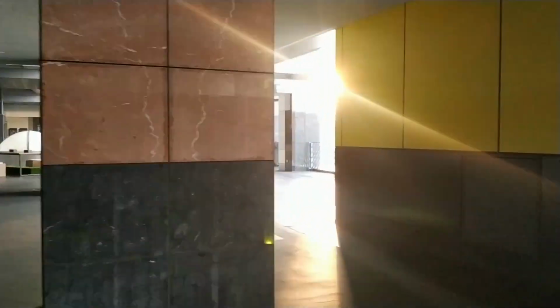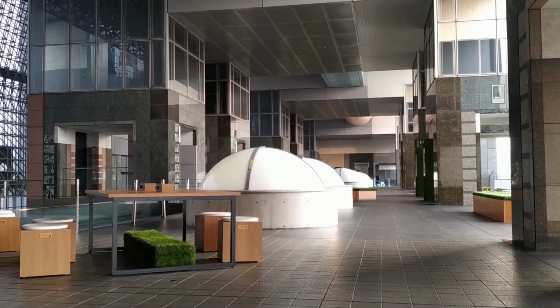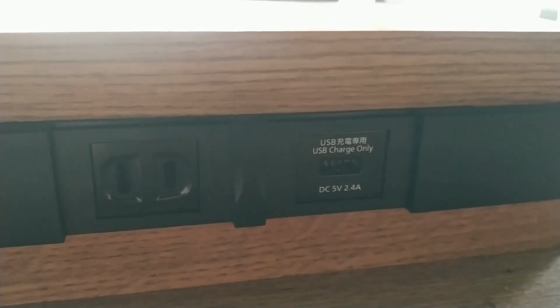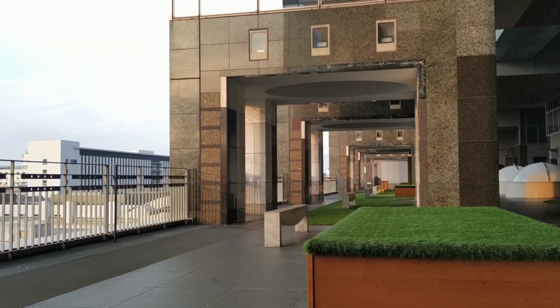This is a new addition to this level of the station building, and if you watched my first video you'll recognise the mysterious white domes here. The newly added benches and desks allow people to come up and study or work, helped by the fact that they've even installed power outlets. The fake grass is a nice touch, although I still think the park on the roof is much more relaxing.